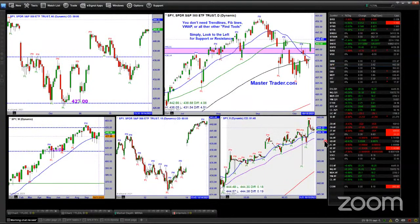Spiders just above 444. 444. Right here, right at the pivot high. It's already backed off from there. We'll see. Can it stay up there all day? If it can stay up here, or go sideways there all day, well, that's going to be a positive.